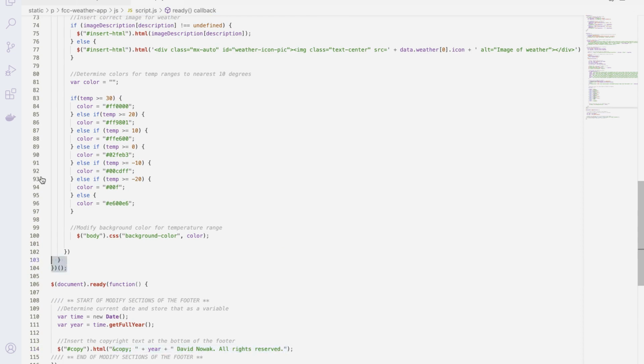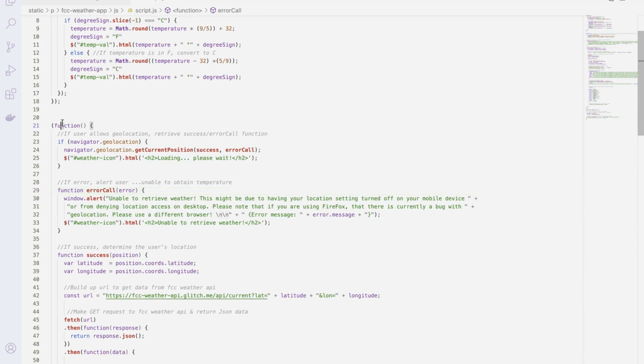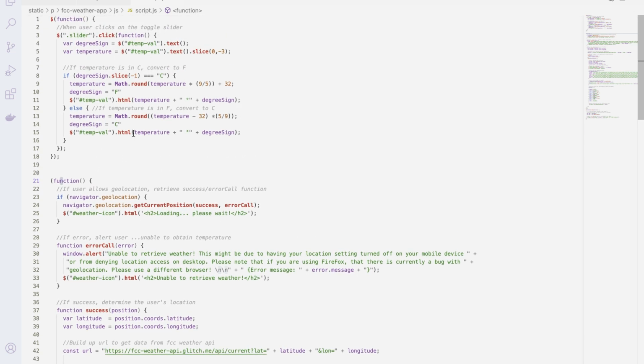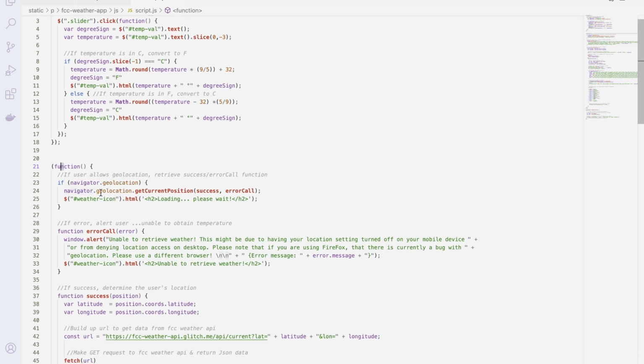And of course this function right here, up here, is the one that does everything. So it's an IIFE, an immediately invoked function expression. So it will run right away compared to the other ones where they'll run upon the click. And of course I have jQuery in here. I also want to point that out. So this just says if we don't have the geolocation data, then we just display this loading, please wait.